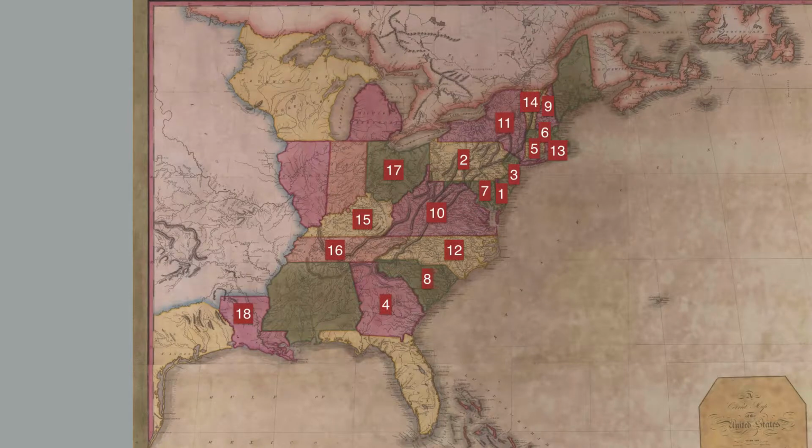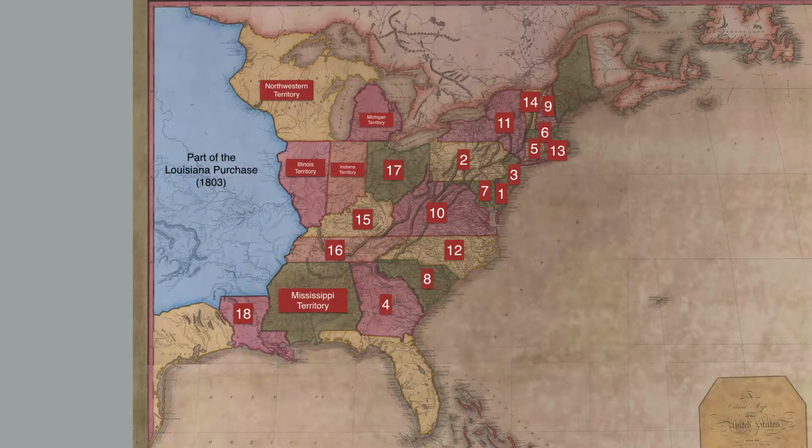Now, the United States in 1813 was comprised of 18 states, the last of which to enter was Louisiana the year before. There were also a handful of territories, most of which would become states in the next 5 years or so, including Mississippi Territory, which would become the states of Mississippi and Alabama.